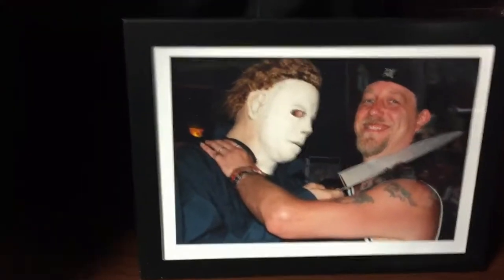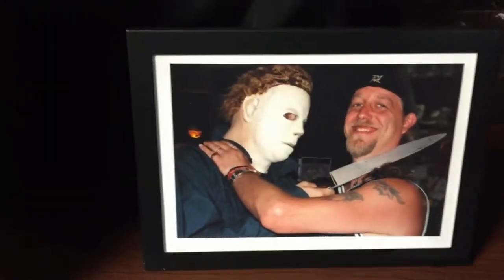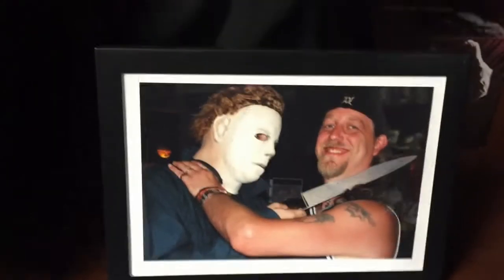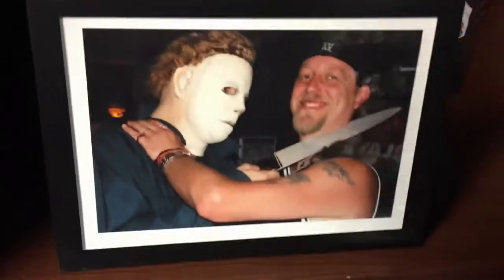This is just a picture of me and a gentleman that I met at a horror convention several years ago. He was walking around in a Halloween 1 mask. I thought he looked really cool, and I figured I'd see if I could get a picture taken with him. He didn't mind doing it at all, so I thought that was pretty cool.